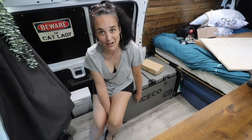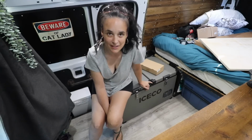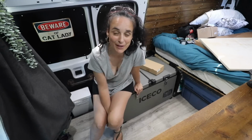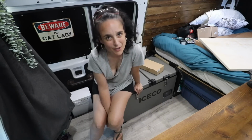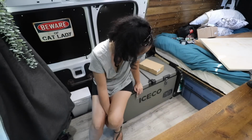And I saw obviously this one with the double lid. And that was one of the big reasons why I went with this company. Obviously they have really good reviews, people really like it. I was surprised, too, when I announced on Patreon that I had this fridge, how many people said, oh yeah, I use the ICECO too, or I have this fridge too, I love it. So a lot of you chose this company as well.